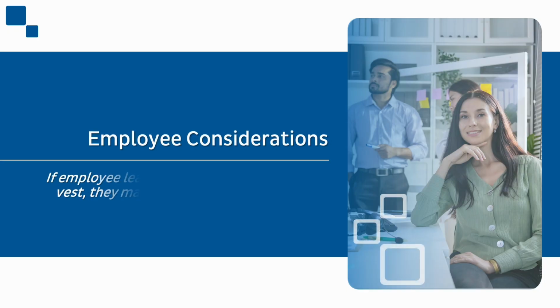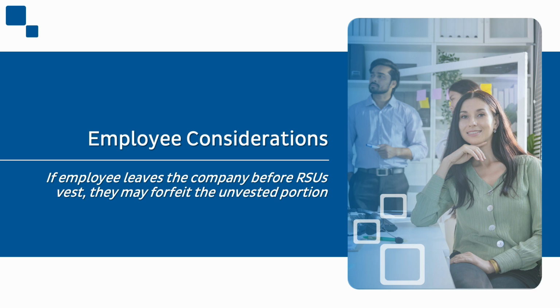If an employee leaves their company before the RSUs vest, they may forfeit the unvested portion of their RSUs. The value of the RSUs is subject to fluctuations in the stock market, and employees may not receive the full value of their RSUs if the stock price declines after vesting.